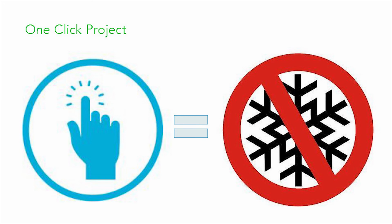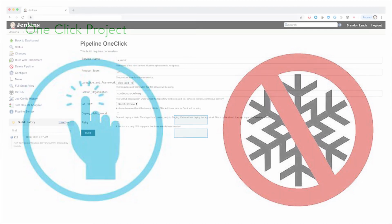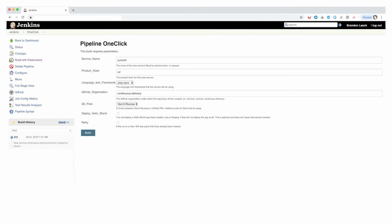So to solve this problem, my team built a service called One-Click Project. With One-Click, customers are able to create a new service and have it deployed to production in about 10 minutes. So with One-Click, you get a service that incorporates all the best practices and Lookout SDP capabilities. Here's a screenshot.